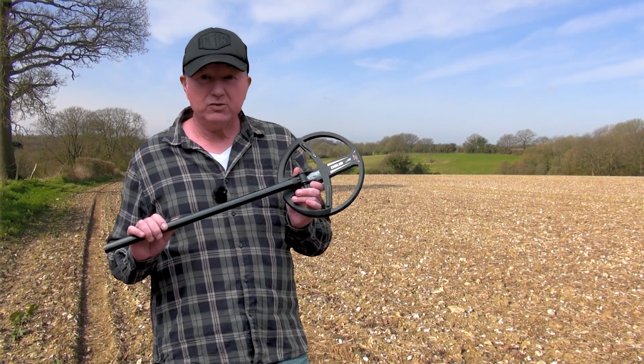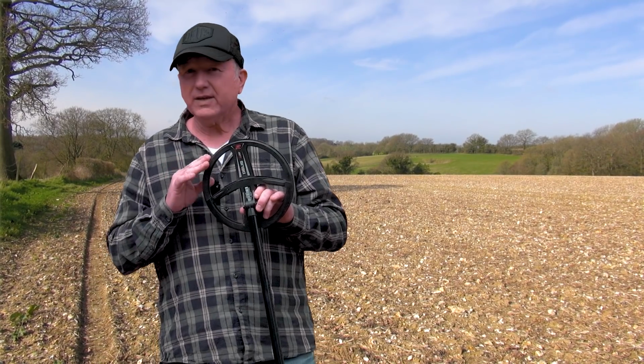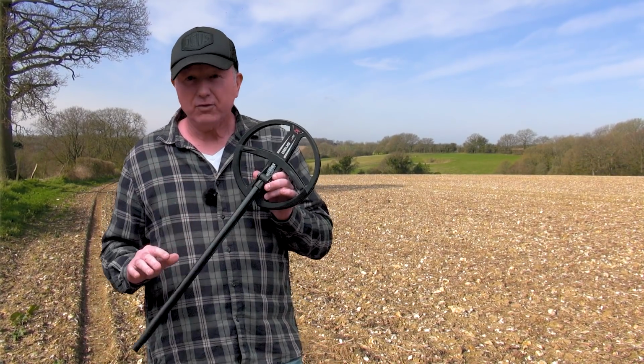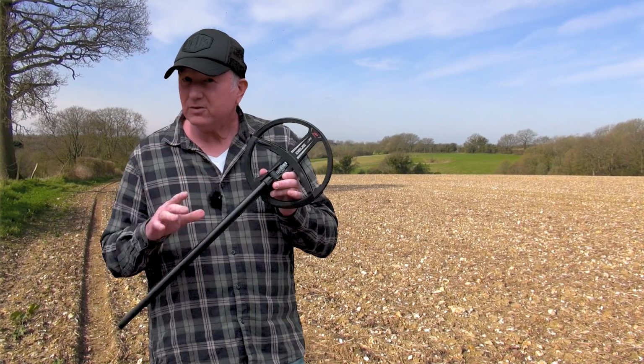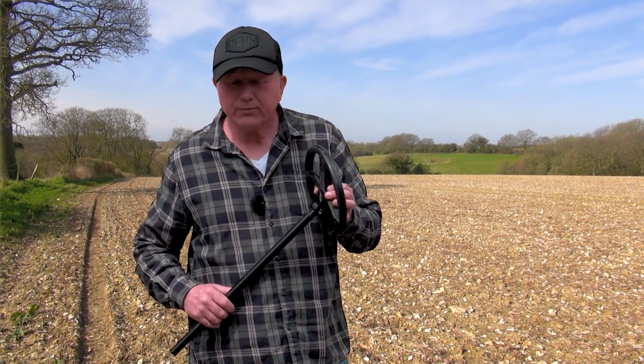Iron identification. Well, in particular, large iron. The lower frequencies identify the bigger iron much better than the higher frequencies. But there's a twist to this, and I'll get to that in a little while. So that is my quick talk on the X35 coils. Let's have a quick chat about the high frequency coils.